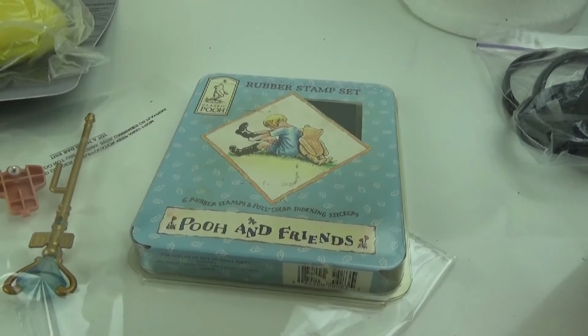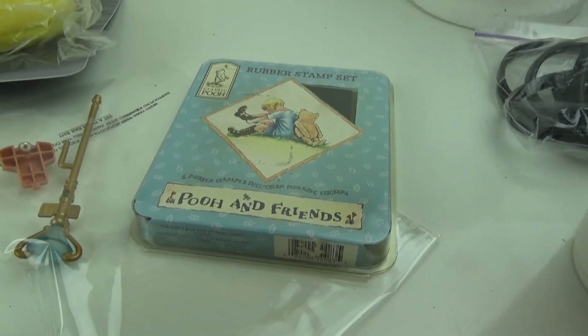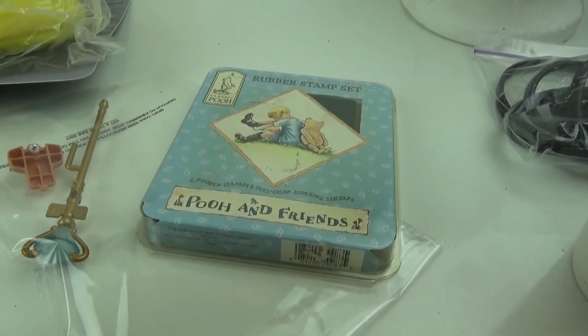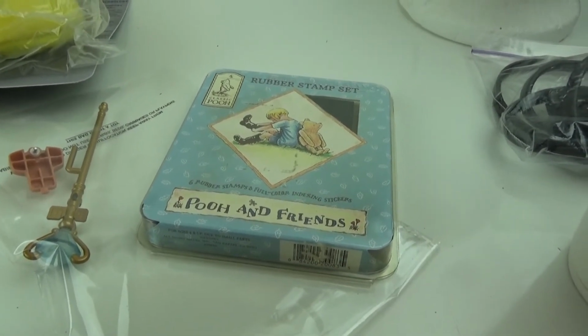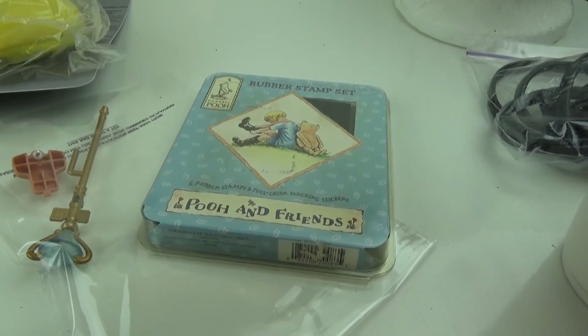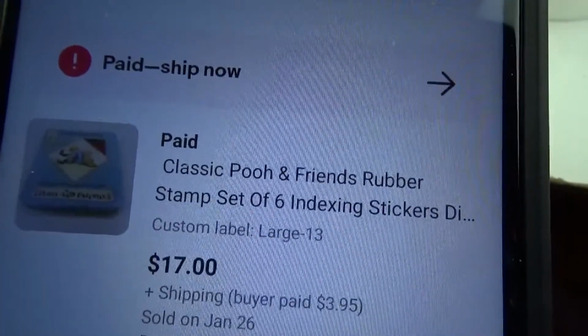Then we've got this classic Pooh & Friends rubber stamp set with stickers. Picked this up at the local Salvation Army for $2. I had it listed for $24.95 plus shipping. I had some watchers, but no takers. It went on sale, still no takers. So I sent out offers of $17 and someone accepted.